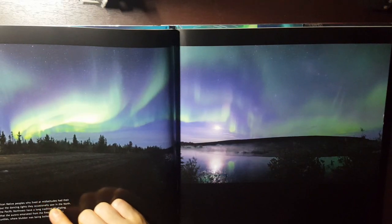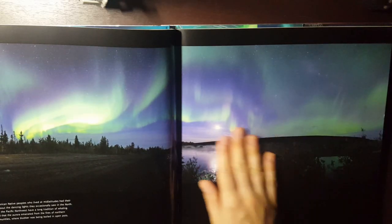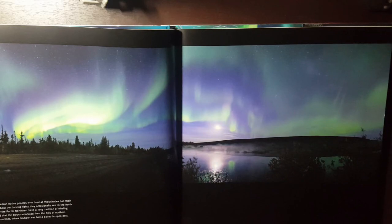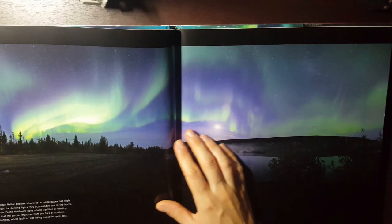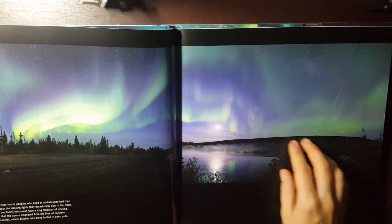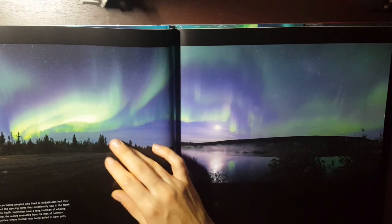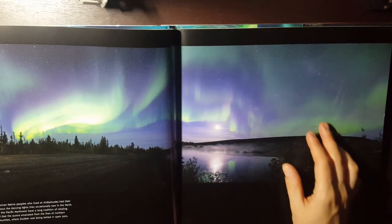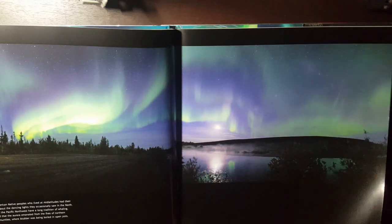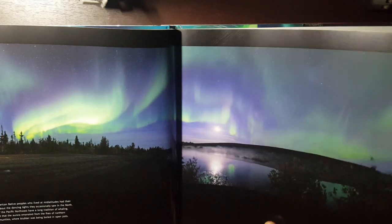And the North American native peoples who lived at mid-latitudes had their own stories about the unseen lights they sometimes saw in the north. The Makah of the Pacific Northwest have a long tradition of whaling, and they believed that the aurora emanated from the fires of the northern whaling communities, where blubber was being boiled in open pots. So you see, people tried to explain auroras somehow without truly understanding what created the lights.